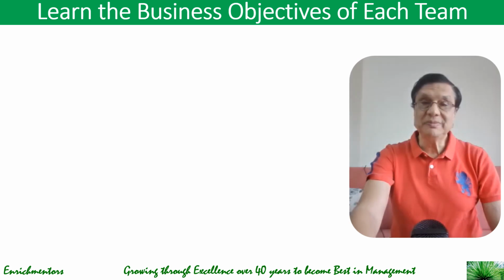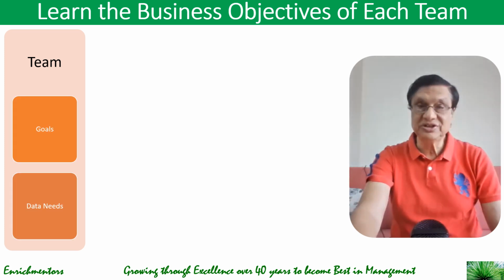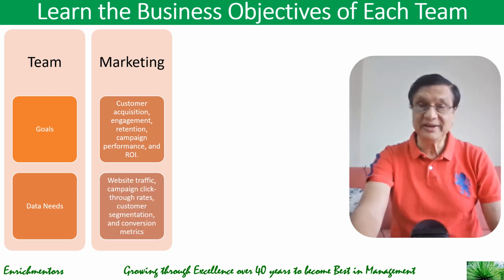Then you need to learn the business objectives of each team, and this could be in the form of understanding for each team their goals and data needs. Say for the marketing team, the goals could be customer acquisition, engagement, retention, campaign performance, and ROI. And the data needs could be website traffic, campaign click-through rates, customer segmentation, and conversion metrics.